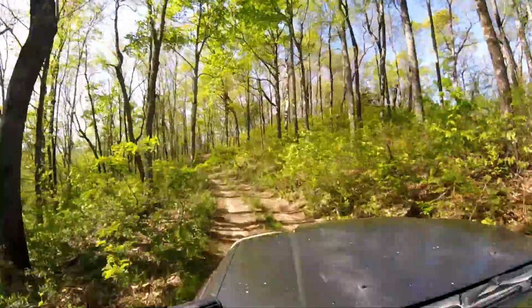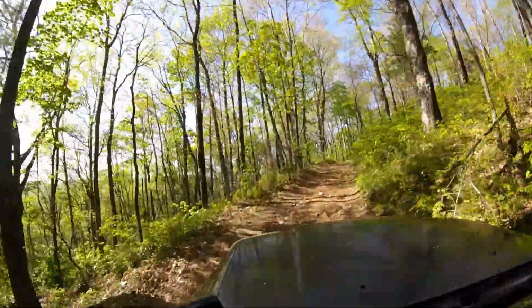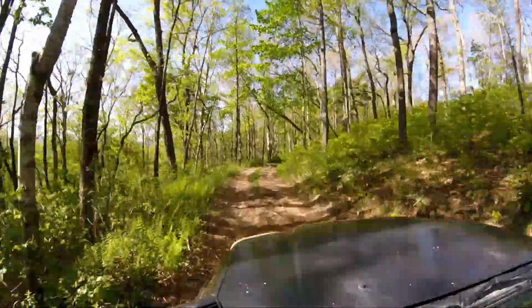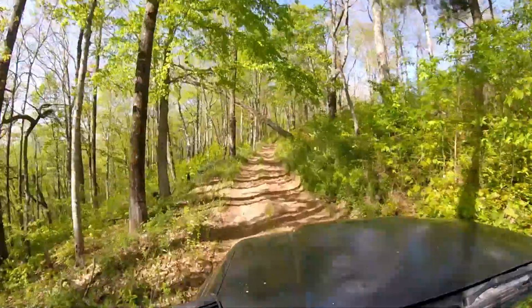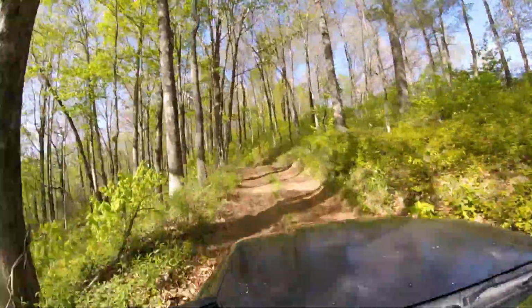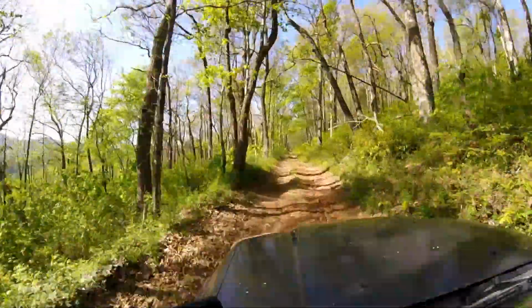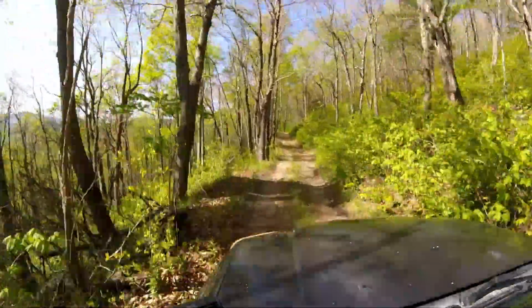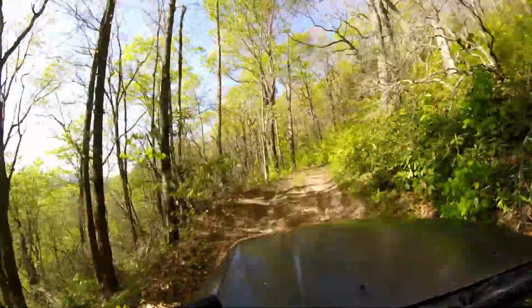The trail that takes you to the waterfall or continues on with the Georgia Traverse has been recently serviced by one of the hiking clubs. But as you can see here, the trail that takes you to the top of Coleman has not been done, and the trees and the bush and stuff on the side of the trail are pretty thick.